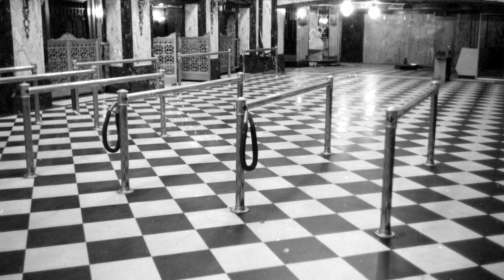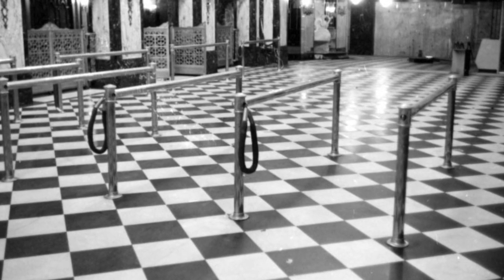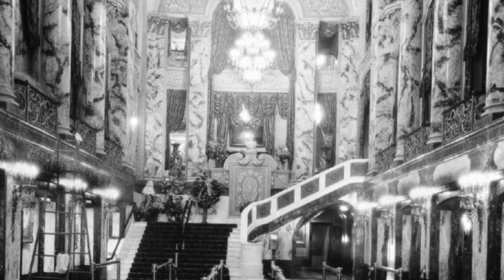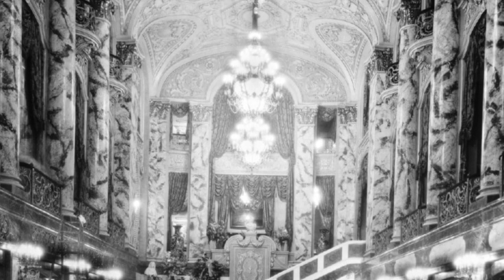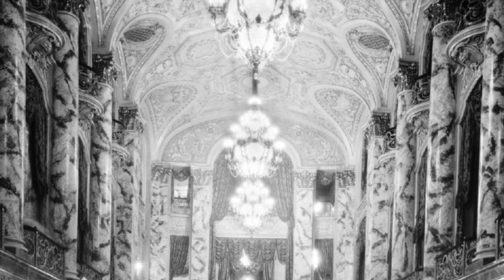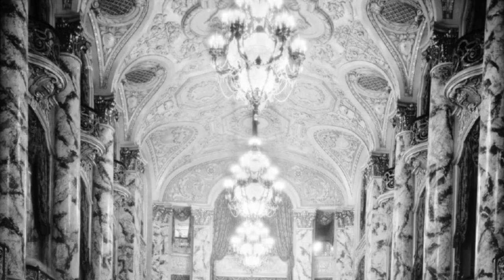When the theater opened on August 23, 1926, people finally got to take a look at the extreme extravagance that went into building this place. Starting with the grand lobby, which was 1,000 square feet and featured mirror-banded walls, a black and white checkered floor, marbled columns, red velvet hangings, and several crystal chandeliers.